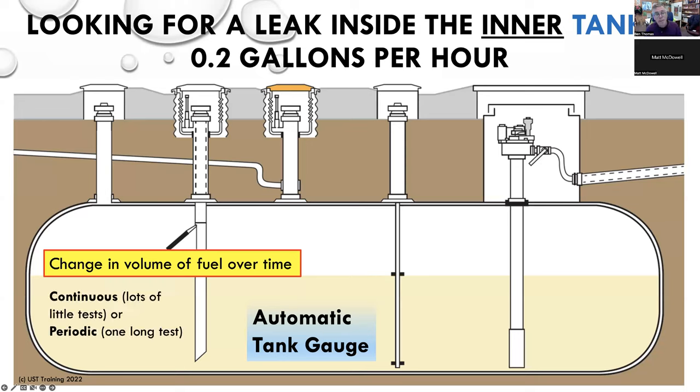Now, there are two different types of tests. Some are testing periodically, meaning you shut down the tank and you wait 2 to 4, 8 hours, and then you come up with a leak test. But there is also continuous testing. If you ever see a test printout that says CSLD, Continuous Statistical Leak Detection, or SCALD, that means you are always testing in between customers.